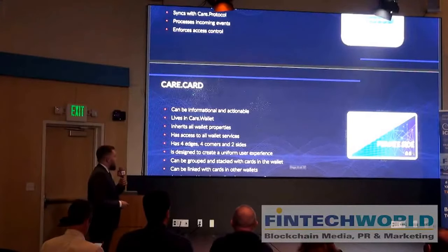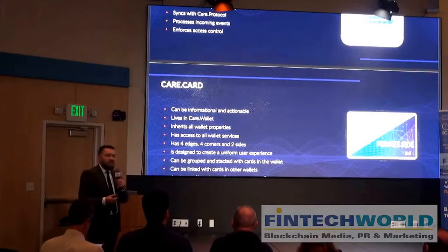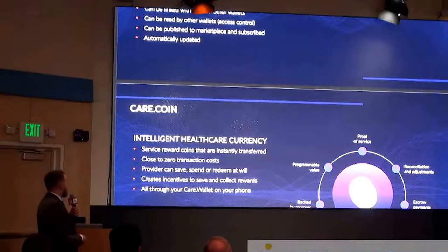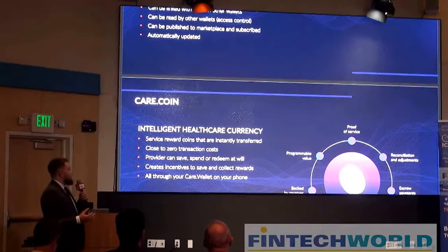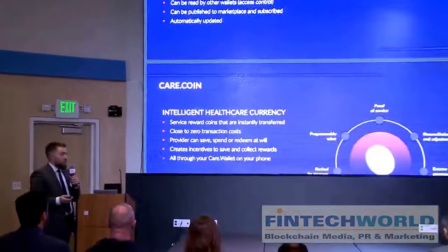Our wallets exchange information in the form of care cards about eligibility, about my insurance benefits, and about my payment terms. A care card has a public side and a private side. Information on the public side is accessible to anybody. Information on the private side is accessible only to me or to the entity which I'm paired with. After I visit the doctor, the doctor gets paid immediately with a care coin. It's an intelligent payment currency on our platform which allows parties to transact with each other. The value of payment can be determined based on the number of services or on the results or even on both.